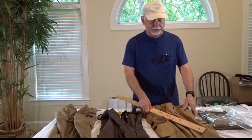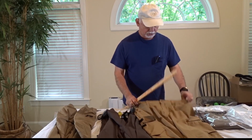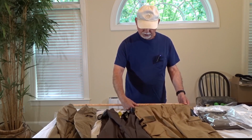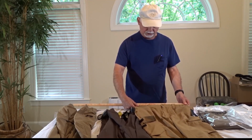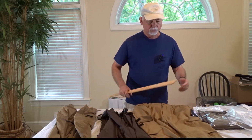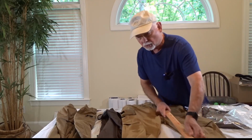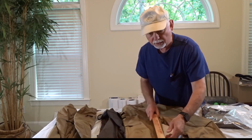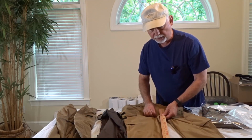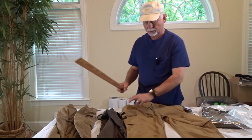Got a yardstick here, sorry, no metric. We'll start out with the Pulis. Without stretching, the waist is about 16 inches across, and when I stretch it out, it goes to 22. On the legs, let's check that inseam. Always an interesting thing with pants. Okay, it claims 30, and I'd call that 30.